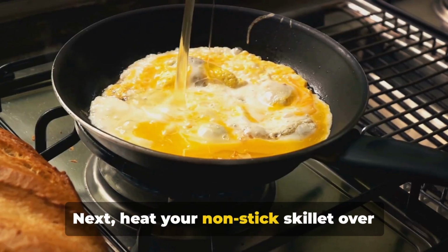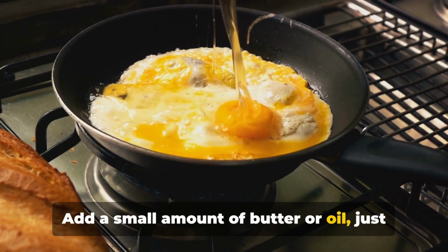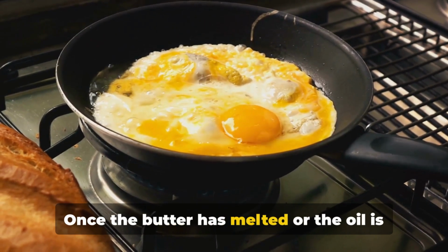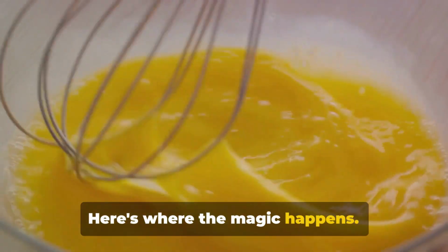Next, heat your non-stick skillet over medium heat. Add a small amount of butter or oil, just enough to lightly coat the bottom of the pan. Once the butter has melted or the oil is hot, pour in your whisked eggs. Here's where the magic happens.